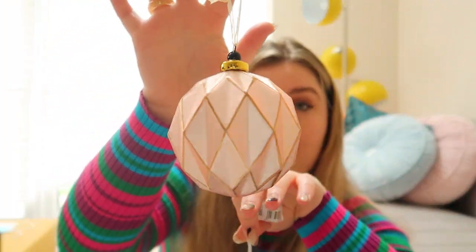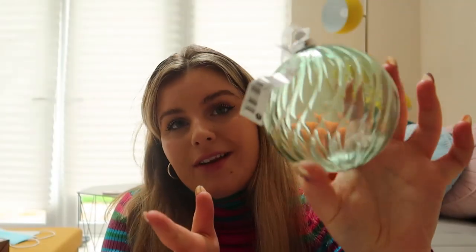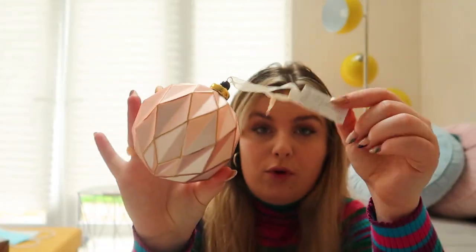I'll quickly show you the other baubles I got from Dunelm. Because you are flashing red, so now I'm starting to panic. First of all, we got these two. I got two of both of these. It's a lovely light pink. Again, it goes with my rug. I really wanted the colours to go with my rug, so it all tied in together. Greeny blue that it's got. And this was £3.50. Got two of those, and this one was £4.